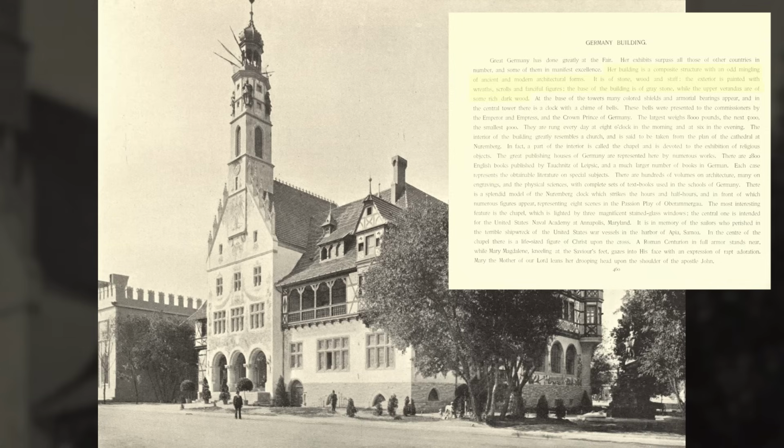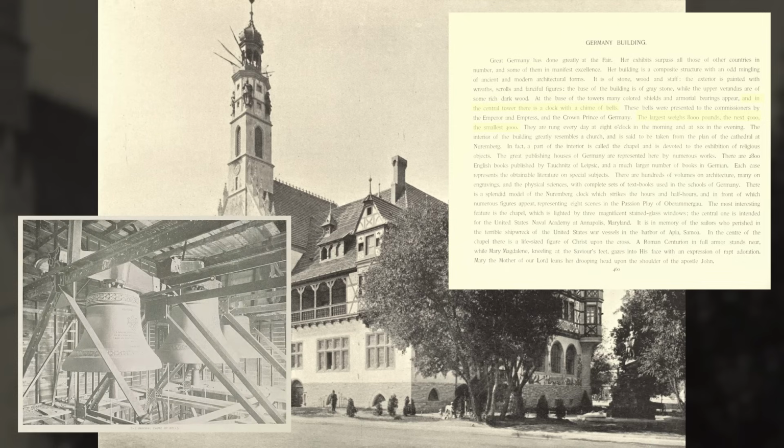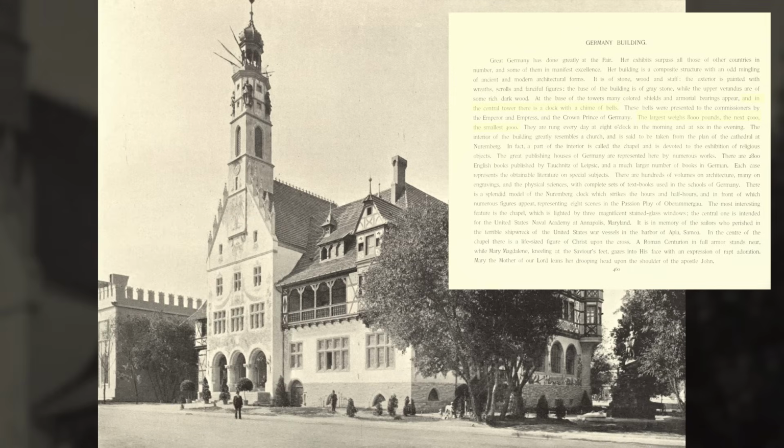The exterior is painted with wreaths, scrolls, and fanciful figures. The base of the building is of gray stone, while the upper verandas are of some rich dark wood. And in the central tower, there is a clock with a chime of bells. The largest weighs 8,000 pounds, the next 5,000, the smallest 3,000.